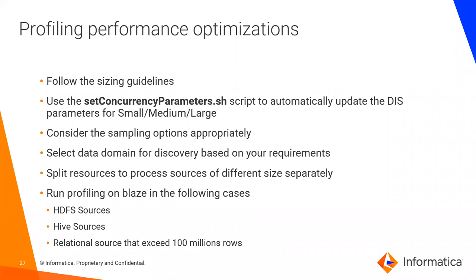When you run profiling, make sure that you define appropriately the sampling options. Of course, if you decide to run profiling on the entire data sets, you may see performance degradations because we are not able to push down execution of the profiling to the source. If it's a large database, for example, there are cases where we can push down certain sampling logic, like auto random sampling, or the first n rows; those are options that we can push down to the database.